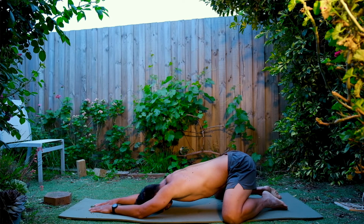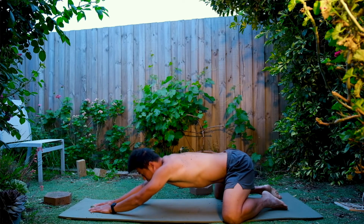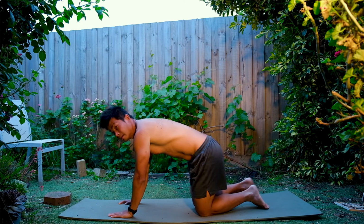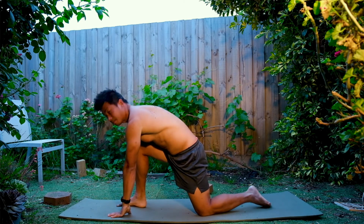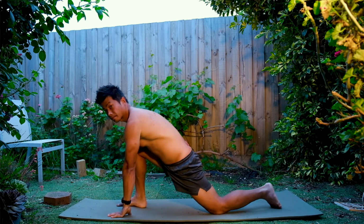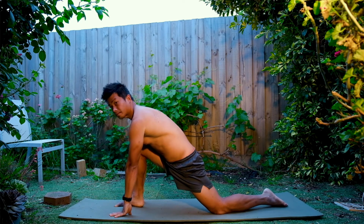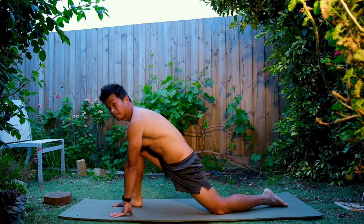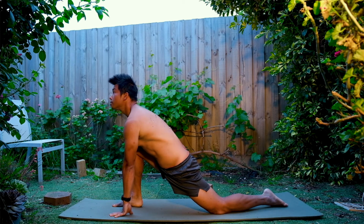And we'll come up to tabletop pose. Go ahead and step your right foot forward in between your palms to the top of the mat, into your lunge. You can come up onto your fingertips here. Right knee is on top of your ankle. Think of pressing your hips forward and down, opening up through your chest. And you might close your eyes here.